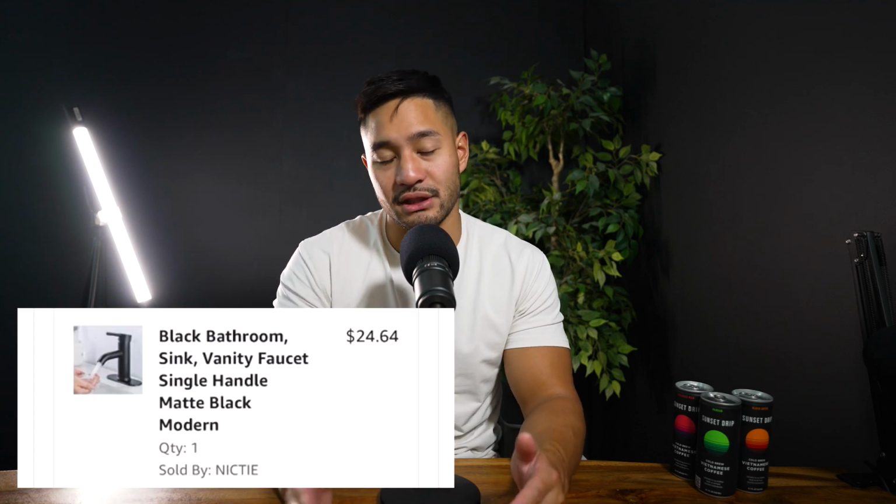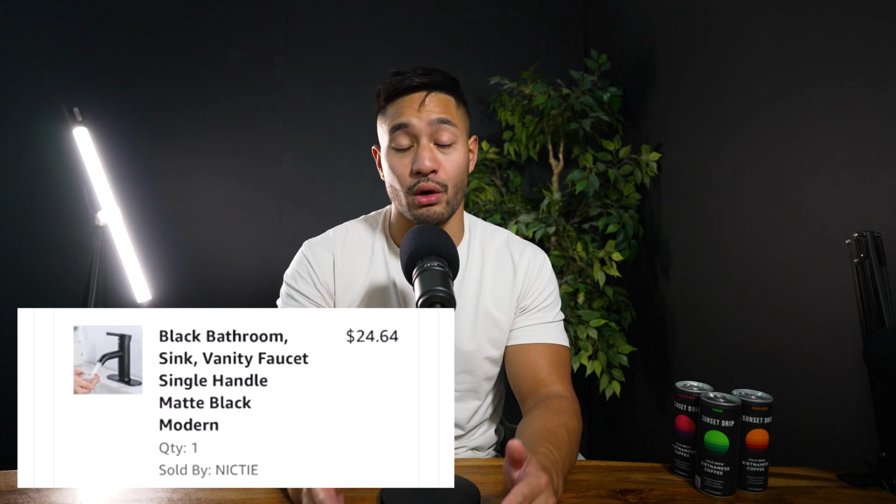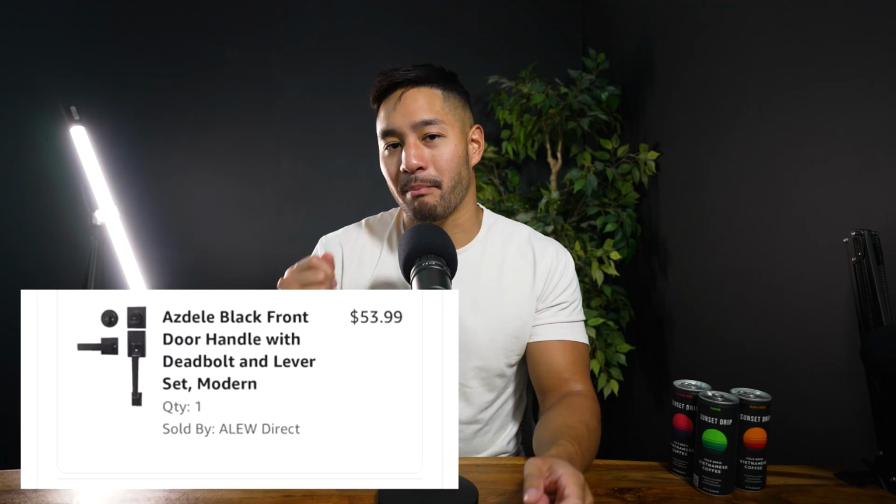The second product that we buy off Amazon that saves us a ton of money is the NicTie vanity faucet. These are $24.99, and to be honest with you, they should be worth a lot more because they feel super sturdy. The black is nice, it doesn't fade over time. I have some of these in my current rental properties, and I'm seeing them being used and abused, and they still show up looking really good. You can buy something double or triple the price, but this product looks good, feels good, performs well. Why pay more? When we're flipping properties or buying for our rentals, the goal is to find a good product and save money. I highly recommend it.